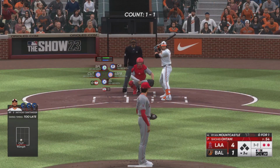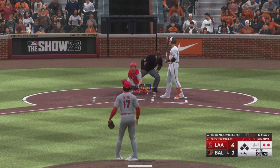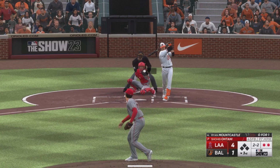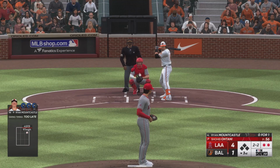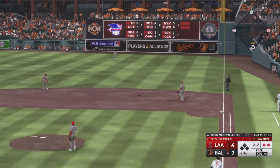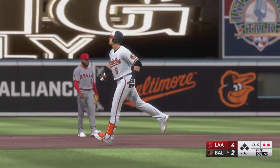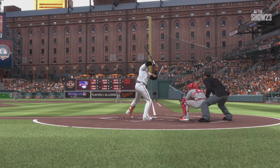And next will be the cleanup hitter, Ryan Mountcastle. Next offering is downstairs. Two balls, one strike. And now two and two. Instead of letting the hitter get his arms extended, tied him up a little bit, slightly up, slightly in. That one is absolutely belted. That's back there. Gone into the flagpole. Ryan Mountcastle hits one out, and they cut into the lead.